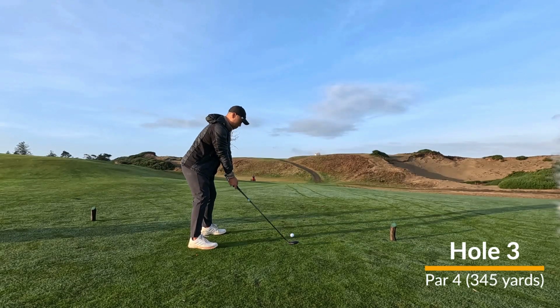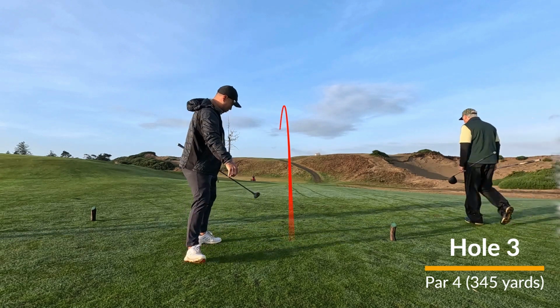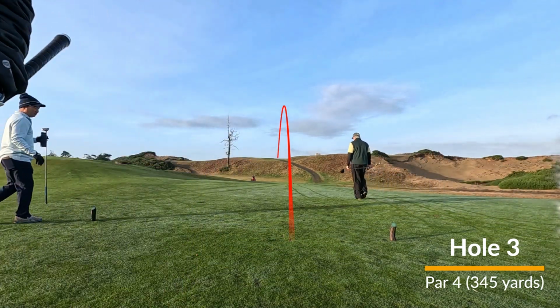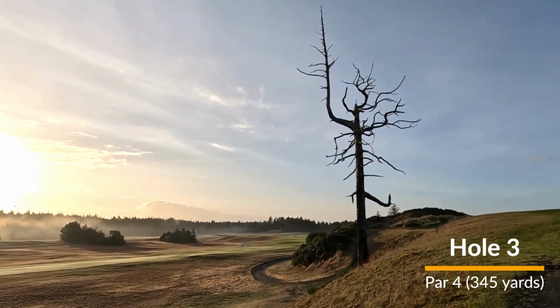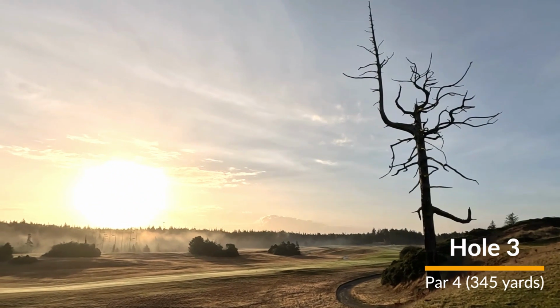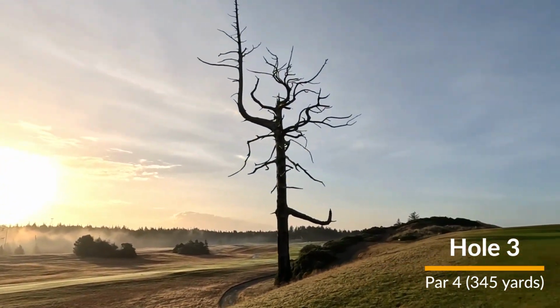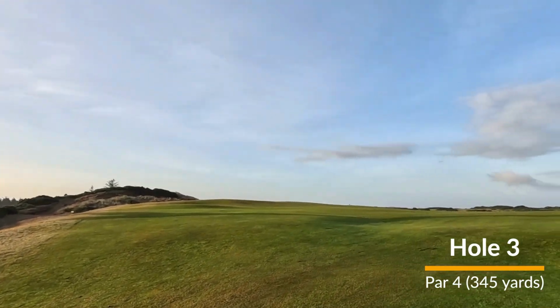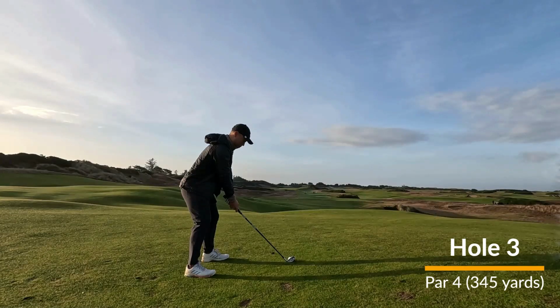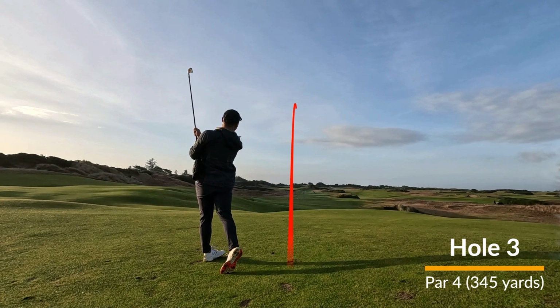So when you take your tee shot off of number 3, you're gonna be right in front of the ghost tree. And when you go up the ridge, you'll get a chance to walk right by it. I have heard that the ghost tree has been damaged by some windstorms in early 2023 or late 2022. I forget when exactly.